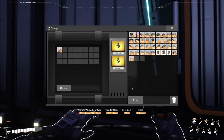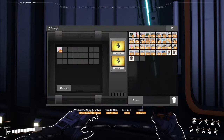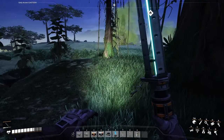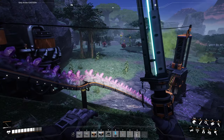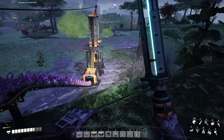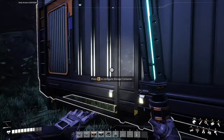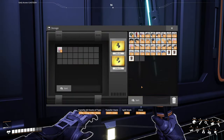I should have brought an overcharger, whatchamacallit, to make things happen a little quicker. What is this? That's caterium ore. That's fine. It's wonderful. We're gonna trash that. It'll run until it runs out. And then one day, in the far, far, very, very far distant future, dope! I'll come back and get it. Right now, we're just gonna collect stuff and things here.